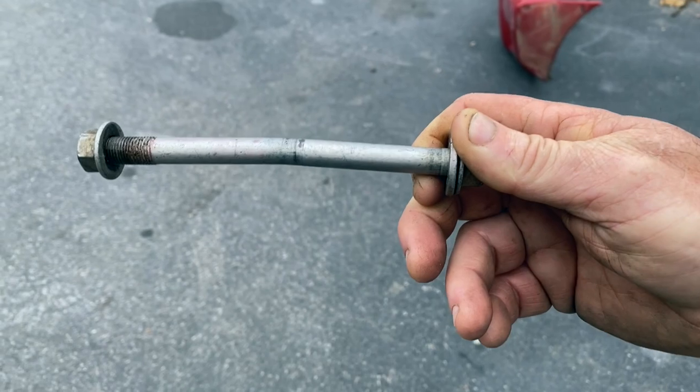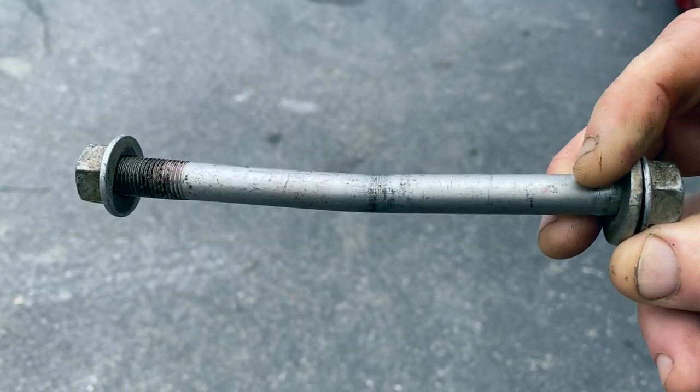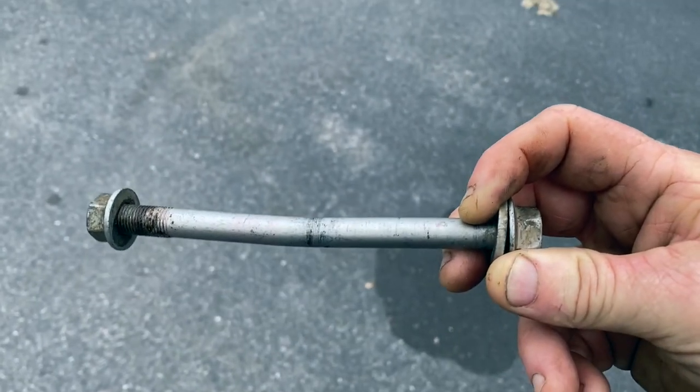So this is our bolt that holds the rack and pinion. We gotta have two of these because this one's bent. The other one I'm gonna have to cut out. So we're gonna have to go to town and see if we can find one.